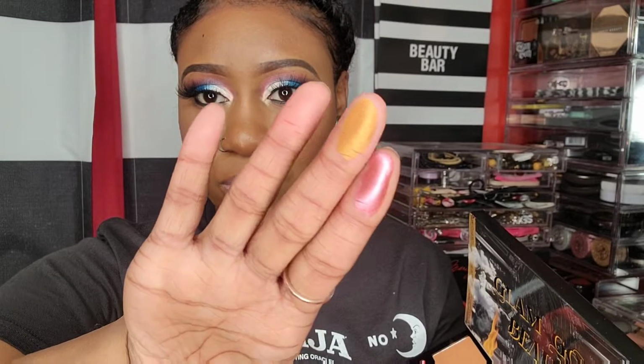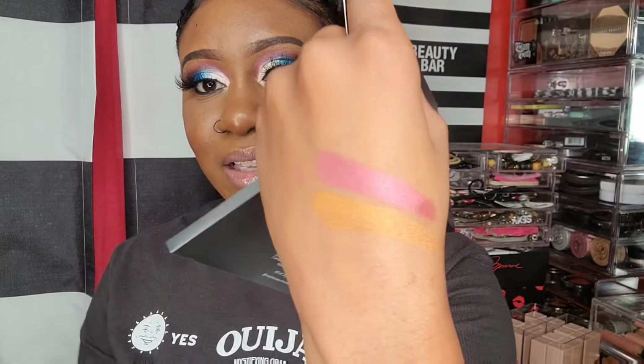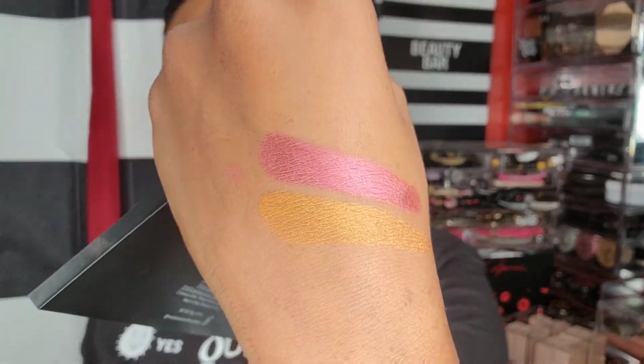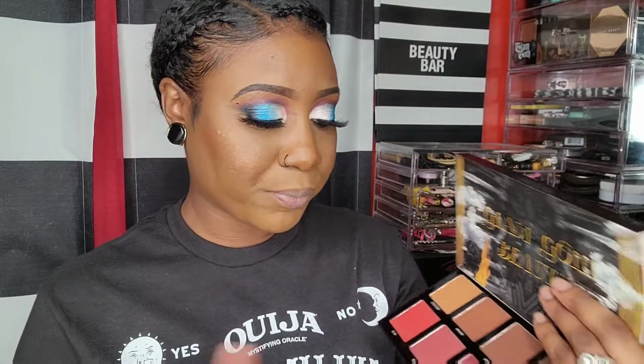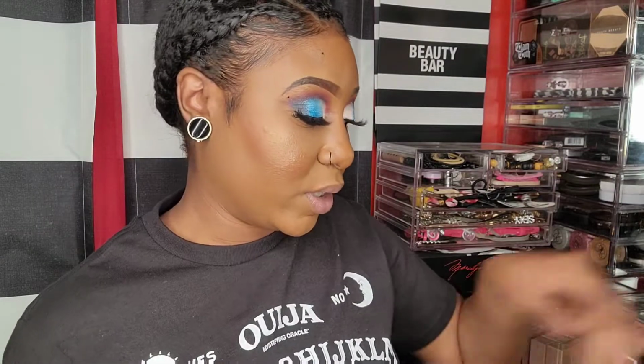And then I'm gonna swatch these not bronzers, but highlighters. Girl, look at that. Ooh. Come through. That is beautiful. I haven't even used those highlighters yet, but those are some cute colors to put on my eyes. You could definitely use this as an eyeshadow palette. Like I said, I know it's hard trying to find a good face palette, but Morphe, they did a really good job with that.